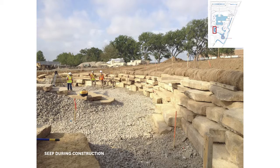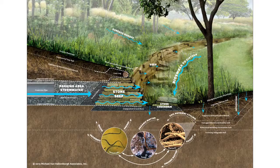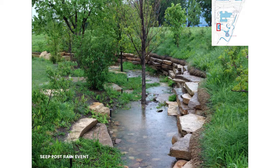And the SEEP was this idea of having the stormwater express. So as long as we were going to collect the stormwater, we wanted to have people experience that in as many different ways as possible. So there's the SEEP. Here's the diagram that shows that from a pipe it goes into a holding area, and then it seeps out through that stone, goes into a bioswale, and continues to go down. And there is the SEEP in action.